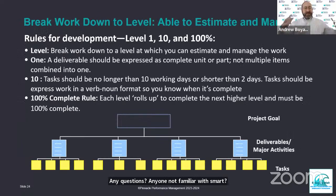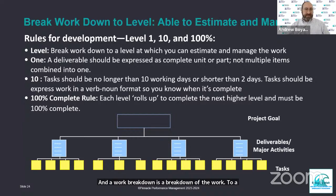So the next step beyond just creating that scope statement is creating a work breakdown structure. A work breakdown is a breakdown of the work to a level at which it can be reasonably estimated and managed. And this is, I think, one of the key rules that I follow when it comes to general management practices. How do we manage things effectively and make the best use of our time, as opposed to managing minutia or managing things at too high a level where we're not able to keep track? So the first rule, the simple way of remembering this, is what I call level 1, 10, and 100%. So level 1 is break that work down at a level at which we can estimate and manage the work.